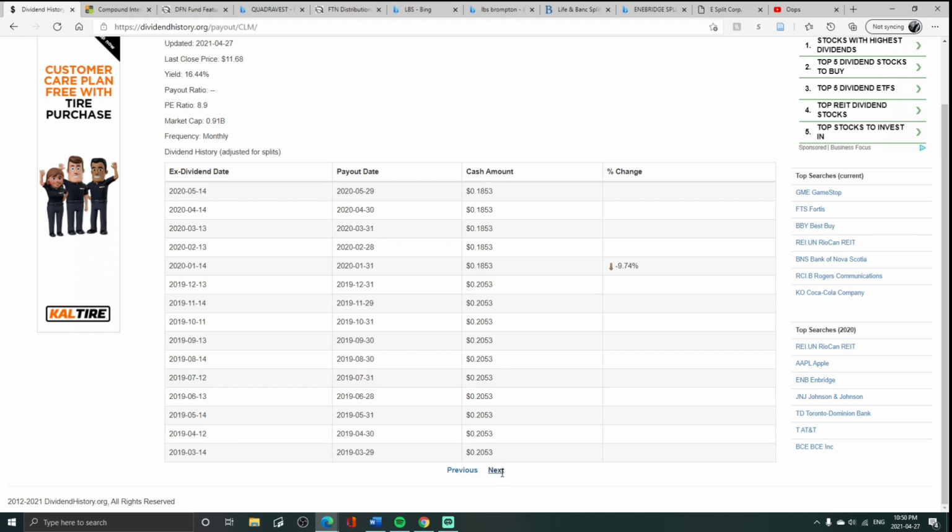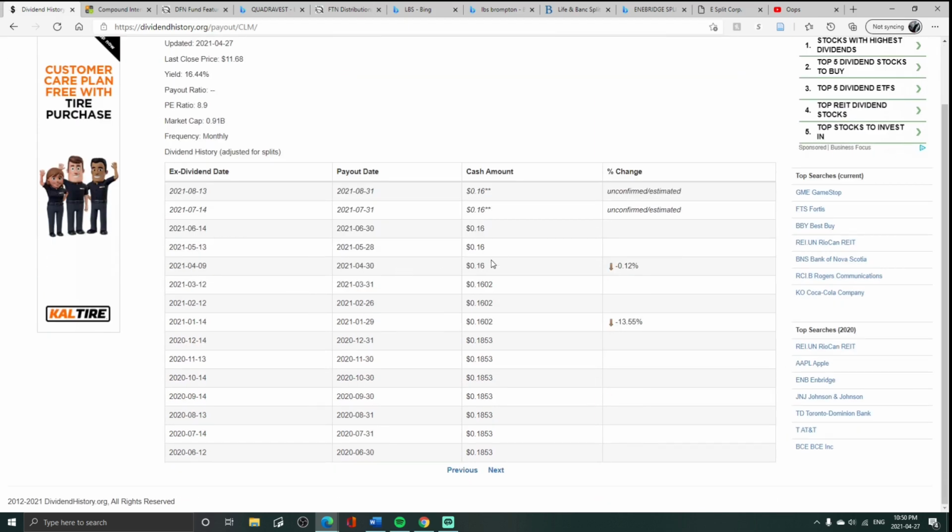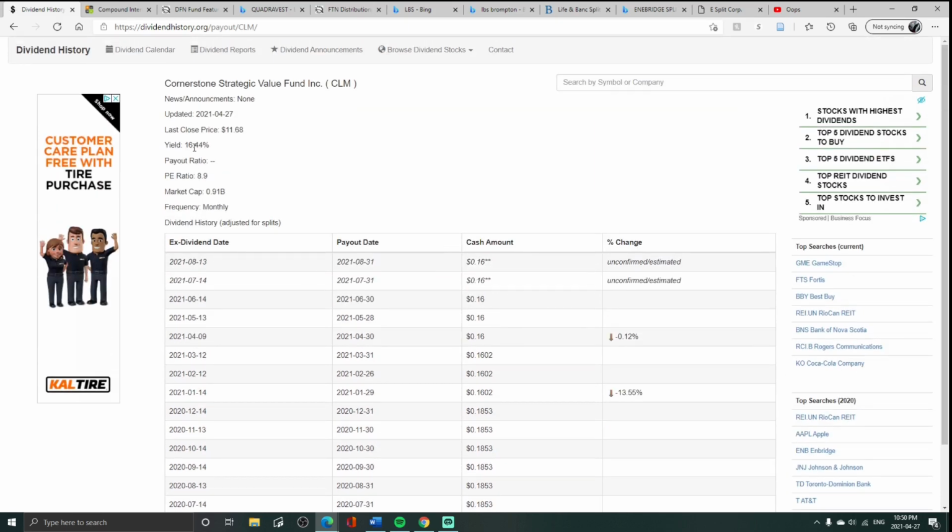Something to keep in mind with this income fund is that their dividend has been decreasing as their price decreases. So income funds are in that sense the same, but this is a really nice yield currently. So go ahead and look into this.